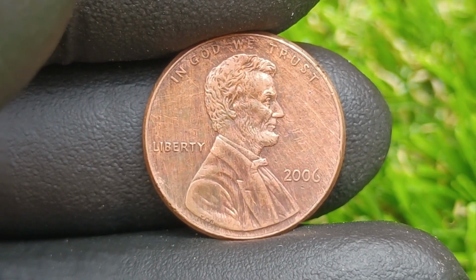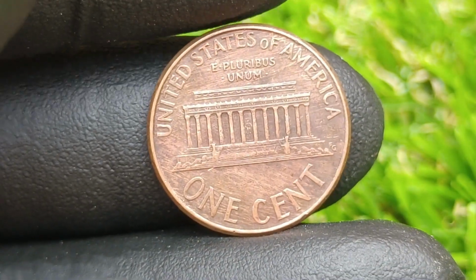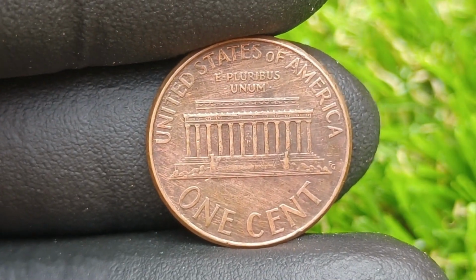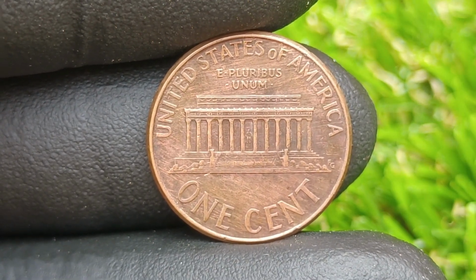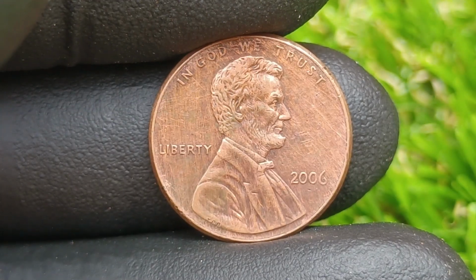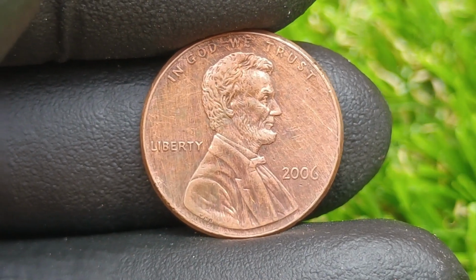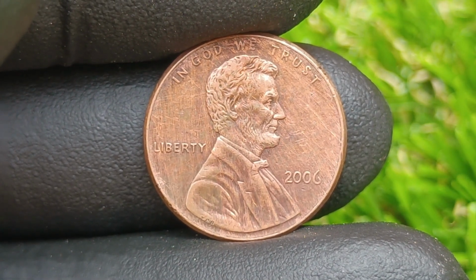The fact remains that this 2006 cent became a once-in-a-lifetime discovery, the kind of coin that turns ordinary people into millionaires overnight. And what's fascinating is the psychology behind collectors who fuel such prices, because owning a coin like this is not just about money, it's about prestige, history, and the thrill of holding something so unique that no museum, no collection, and no auction can rival it.